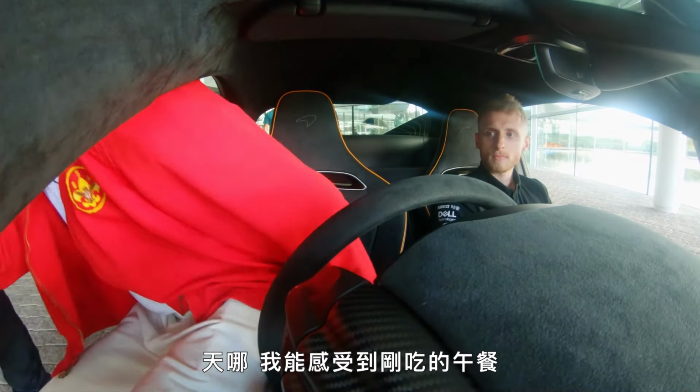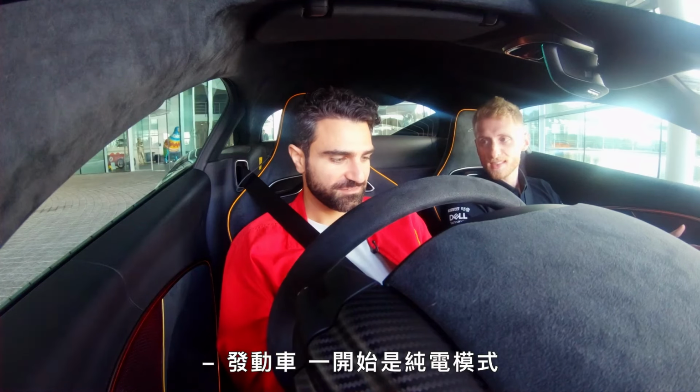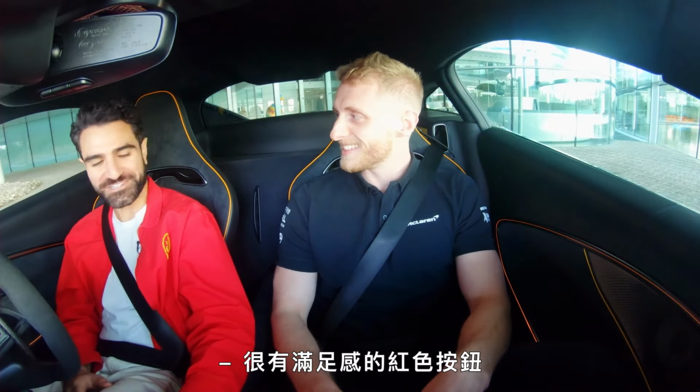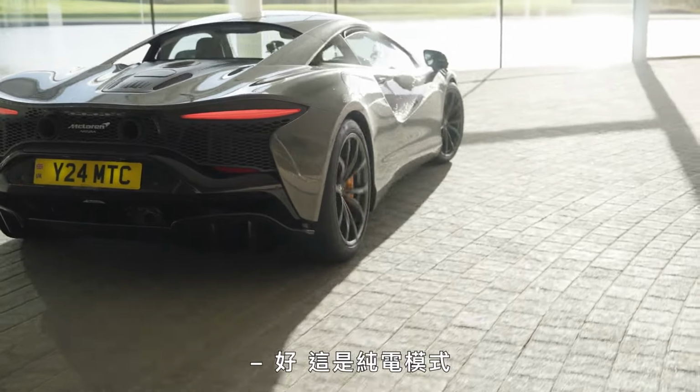She's like, I can really feel the lunch I just ate. Trying to squeeze in. Start the car. It's going to start on electric. Put your foot firmly on the brake. Hit the big red button. That is a satisfying red button. It does not feel like it's on. Okay, so this is our EV mode.